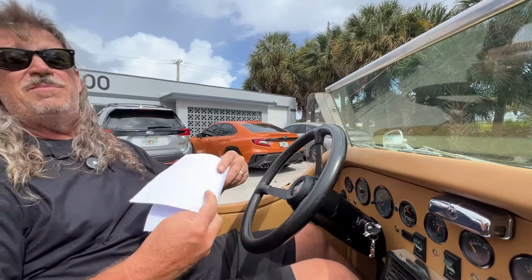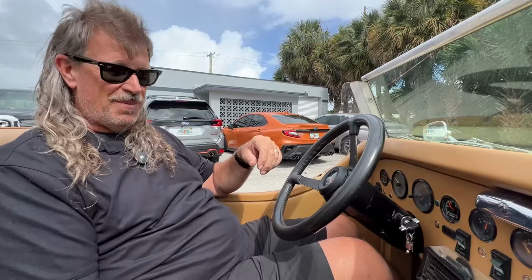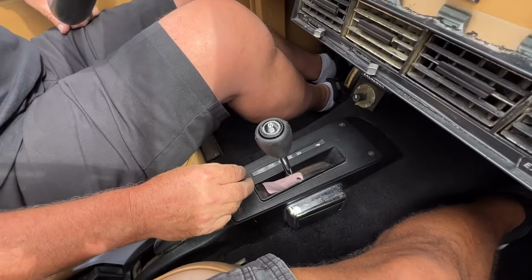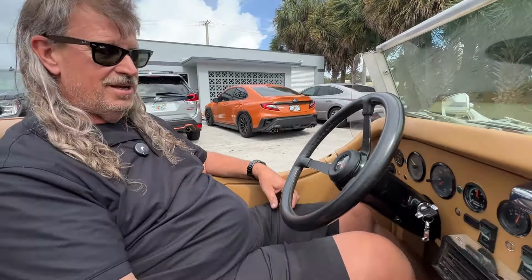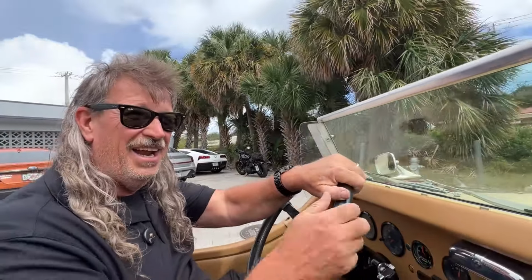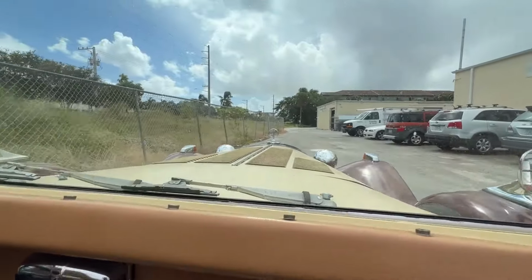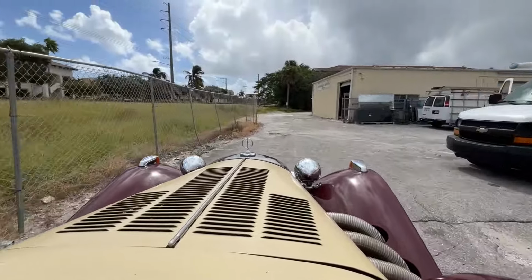So this is going to be a short tour, especially since it's now raining. Yay. And we have no top. So we got the Super Sport shifter. I will notice that it goes forward in third. Put it in neutral, it still goes forward. Seeing the Excalibur emblem out there, it's a good gun sight, to kind of give you an idea of where you're headed.